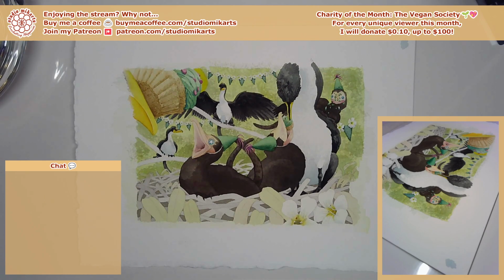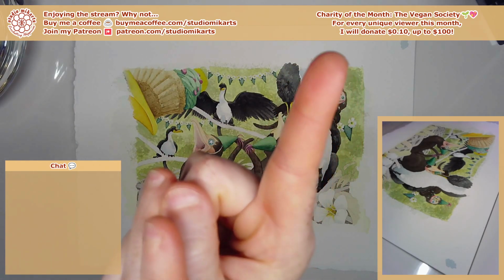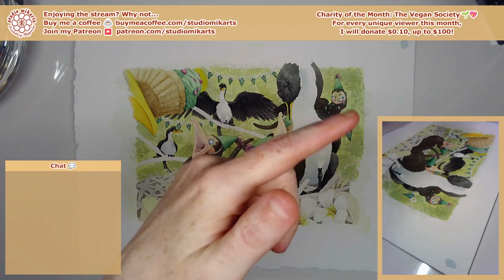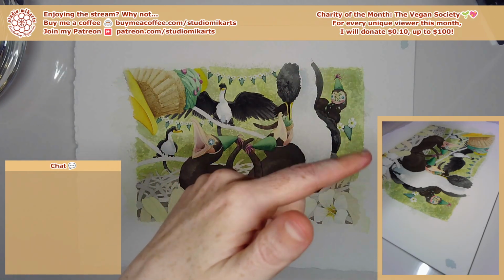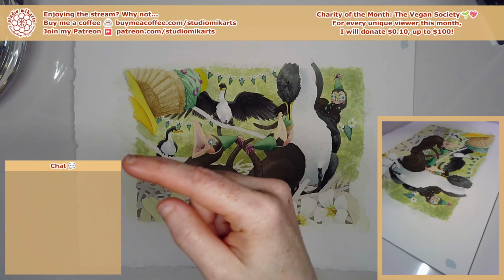There's me chugging some water. So much better. Let me pull my little monitor closer, my secondary monitor. I adjusted this anyway, I do it every month to say the Vegan Society. But I also adjusted the transparency of this border. And of this one.